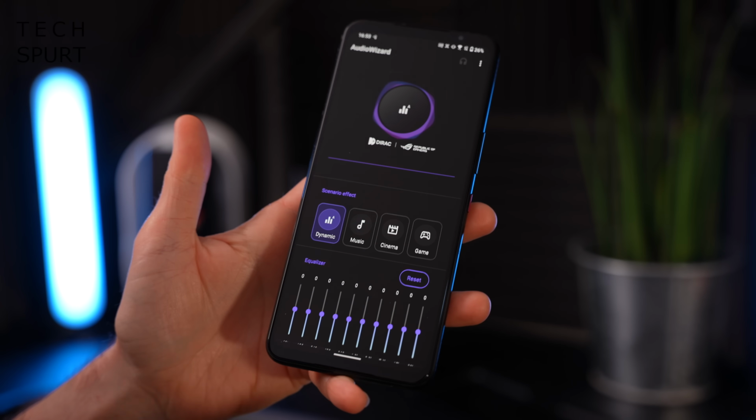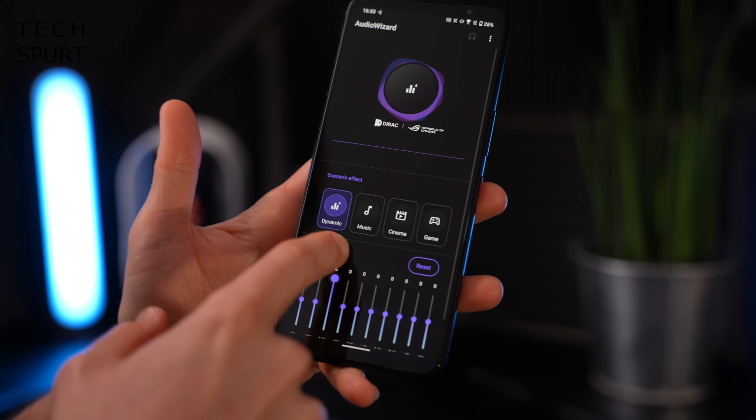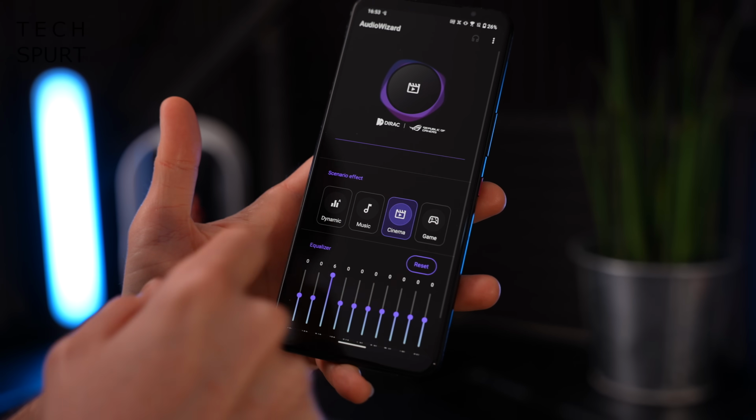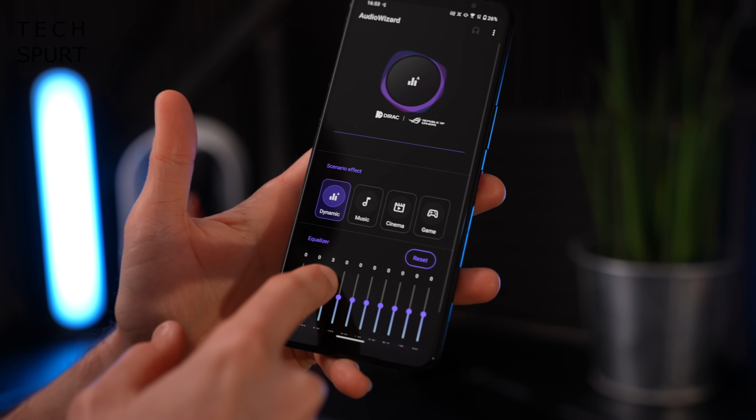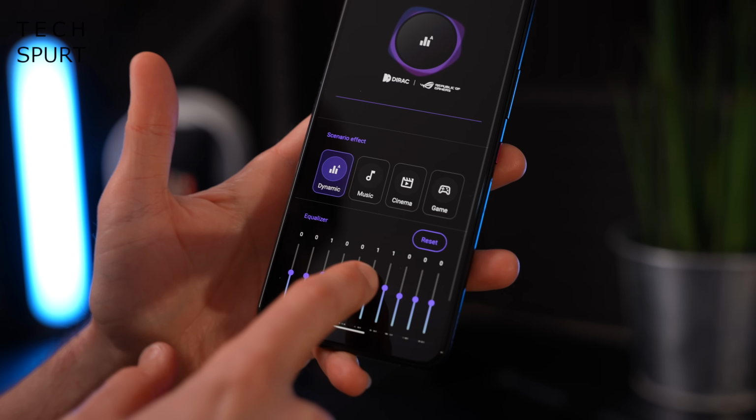So that means even when using a pair of Bluetooth headphones or whatever, that sound should be crisp and clear, really strong performance. And if you've got a good enough pair of headphones, you've also got full support for high-res audio. And you've got full control over that audio output as well. If you dive into Asus's Audio Wizard in the sound settings, as you can see there, you can play around with a small selection of presets. Otherwise, you've got the 10-band EQ that you can use to tweak the audio to your own personal preferences.